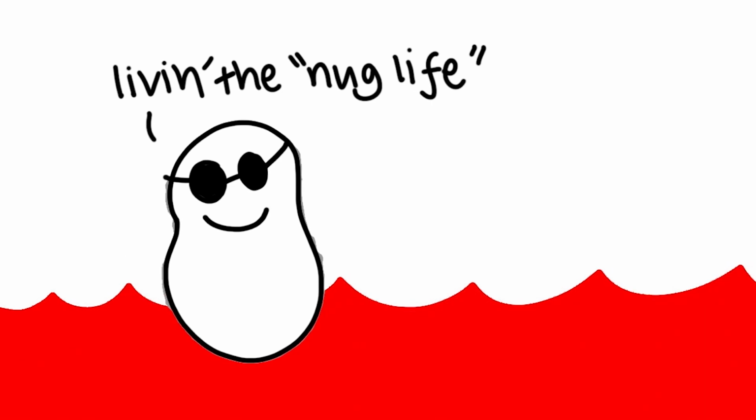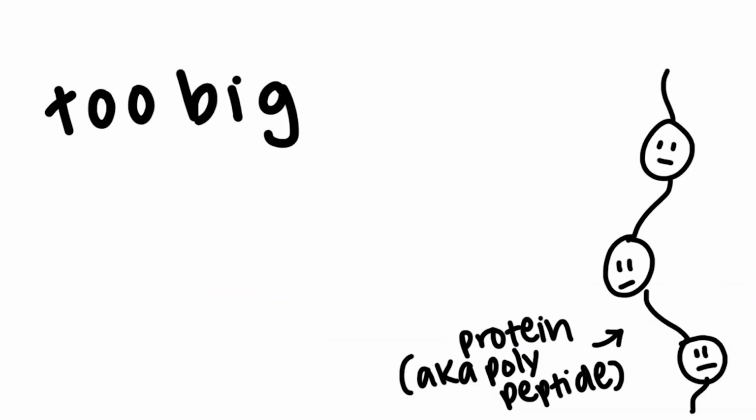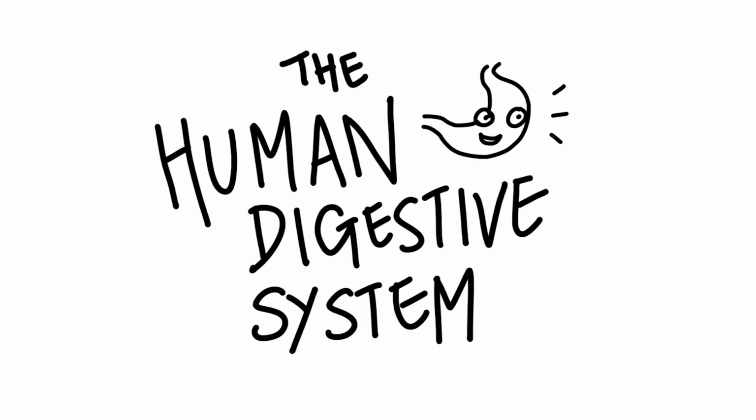But it takes a long time before we can actually do anything with the food we eat because breaking it down requires so much energy. Although it'd be pretty cool to see an entire chicken nugget swim through the bloodstream casually, it's not possible. Our food is way too big to be absorbed, and it can't directly be used. Sorry. This brings us to the digestive system.